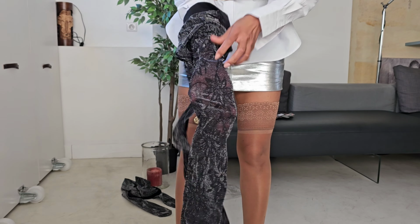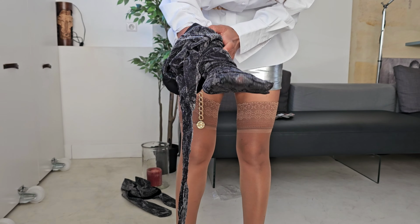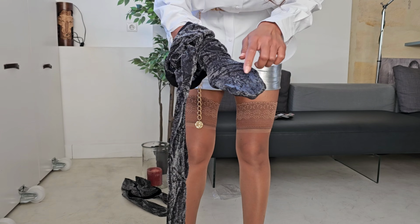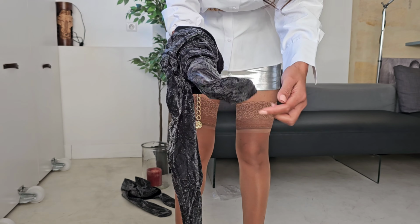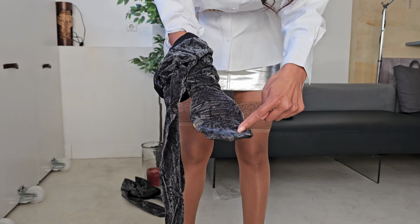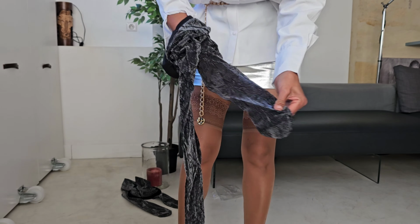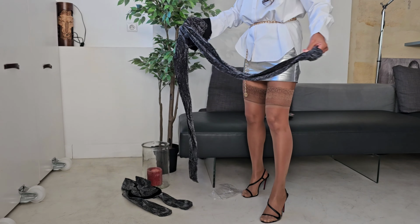And I'll show you guys all the way down here, the toe. Kind of like one line of glitter, a straight strip. Not a strip, only one line here. And yeah, very beautiful, you guys. So I'm so excited to put them on.